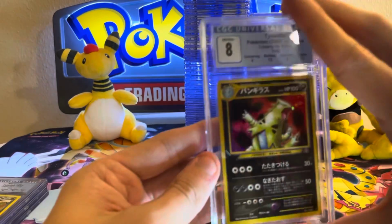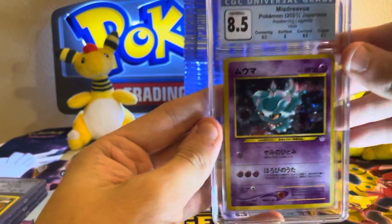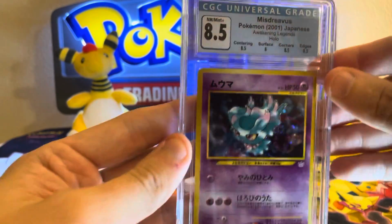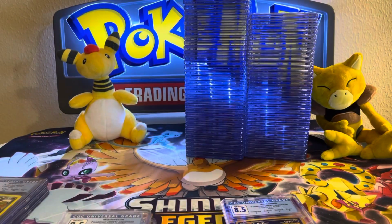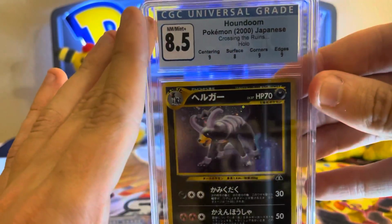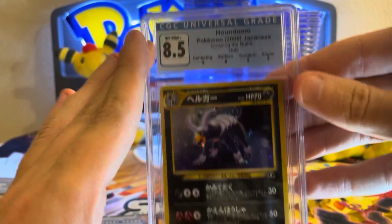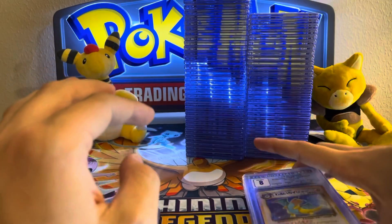But we have others like Tyranitar, 8, Misdreavus, and granted, these look like very sharp cards. So keep in mind, you know, they're 9s, 9.5s, 10s. I sent 200 vintage cards, all looked very good. I did not receive a single 10. So here we have a Houndoom 8.5. All of these looked really, really good while I shipped them.